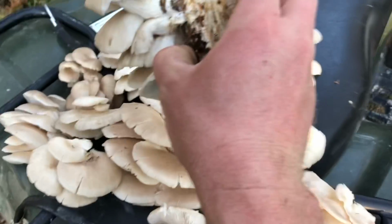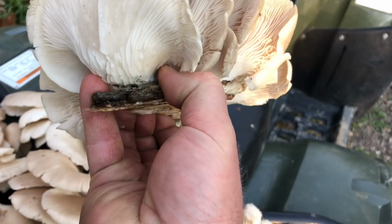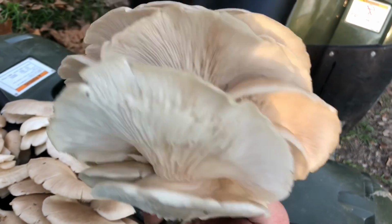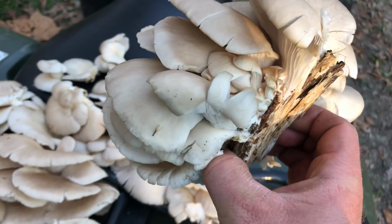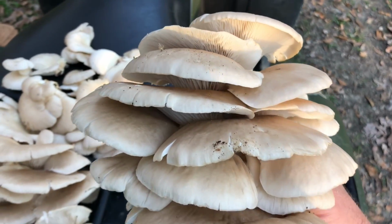You can see I left a piece of bark on the back just to demonstrate that this is actually how they grow. No stem, gills that run all the way to where they come right out of the wood of the tree. They got a very unique smell, kind of like a licorice type smell. Once you smell them, I don't think you'll mistake it for too many other mushrooms.